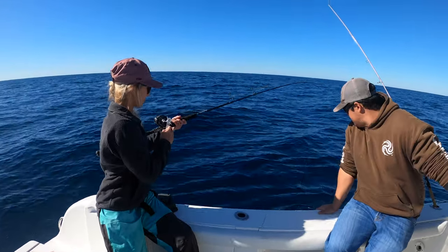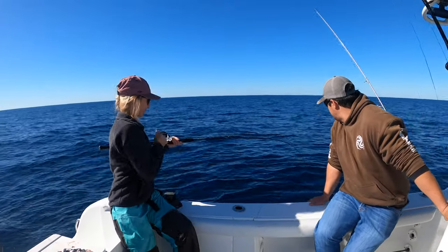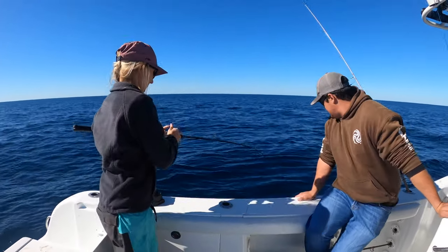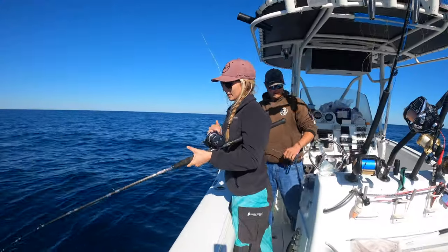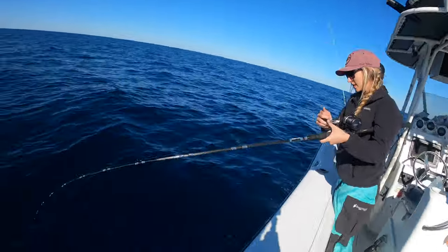But after that, what I tell people that fish with me is, on your first drop, you need to count how long it takes you to get to the bottom, and every single drop after that, take about 5 seconds off. Automatic. We're only down for about 1.5 seconds.